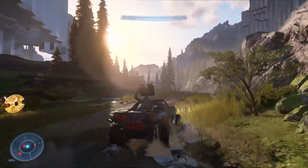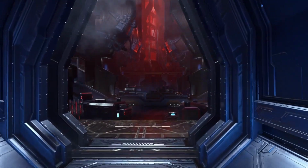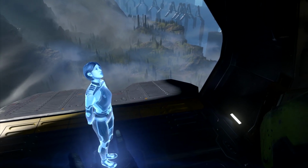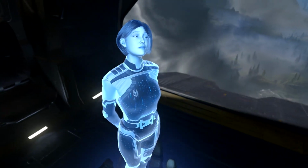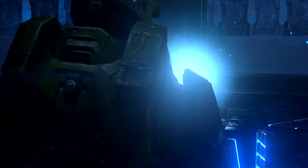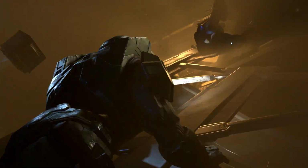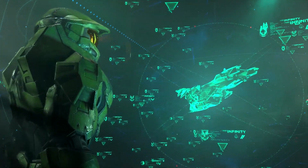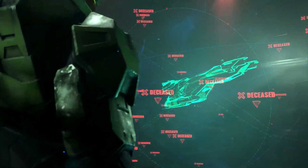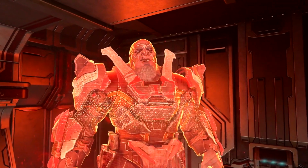343 Industries made it a point to show exactly how gorgeous the new locations are on Zeta Halo. From heavily wooded landscapes inspired by the Pacific Northwest to familiar yet refined Covenant architecture, this overview suggests that Halo Infinite will be the biggest and most beautiful entry the series has seen so far. The textures, lighting, and small environmental details on display in every single scene are unquestionably impressive. While Halo Infinite might not be the best looking game ever made, what I've seen from these improvements has me incredibly excited about the game's visual presentation.